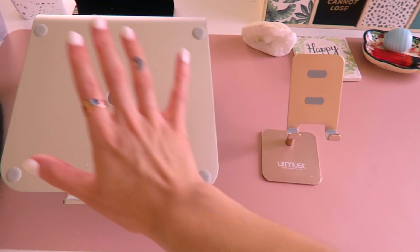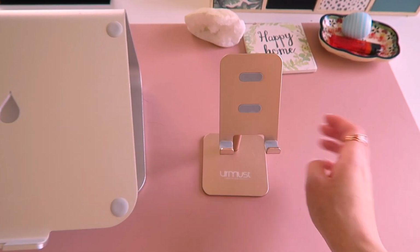So when I'm working, I have my laptop here and my phone right next to it. But I really love this phone stand because not only can you tilt it at any angle that you need, but the height is also really adjustable. So if you need it to be taller or shorter, it's really compact. It goes well with my desk.